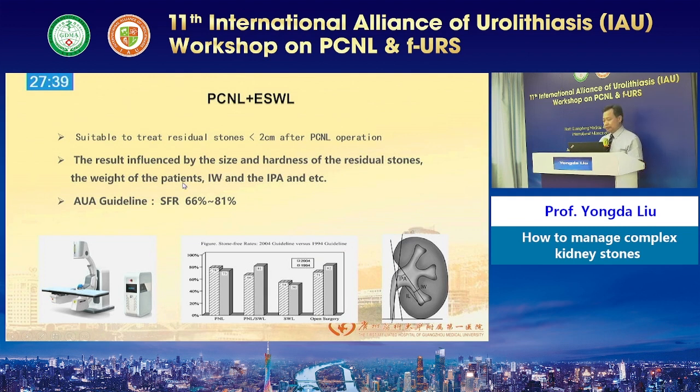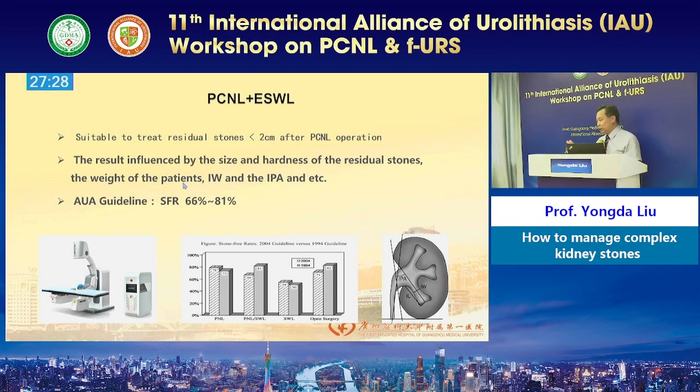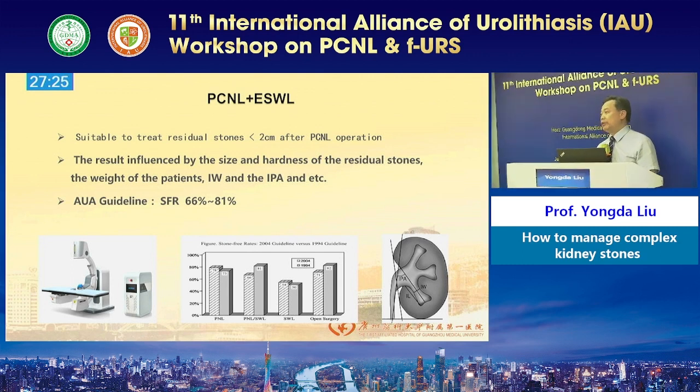For the residual stone, we can combine SWL. It is suitable for treating residual stones less than 2 centimeters. But the result is influenced by many factors, such as stone size, stone hardness, and the condition of the calyces. In the AUA guideline, the stone-free rate when combined with SWL is only 66 to 81%.